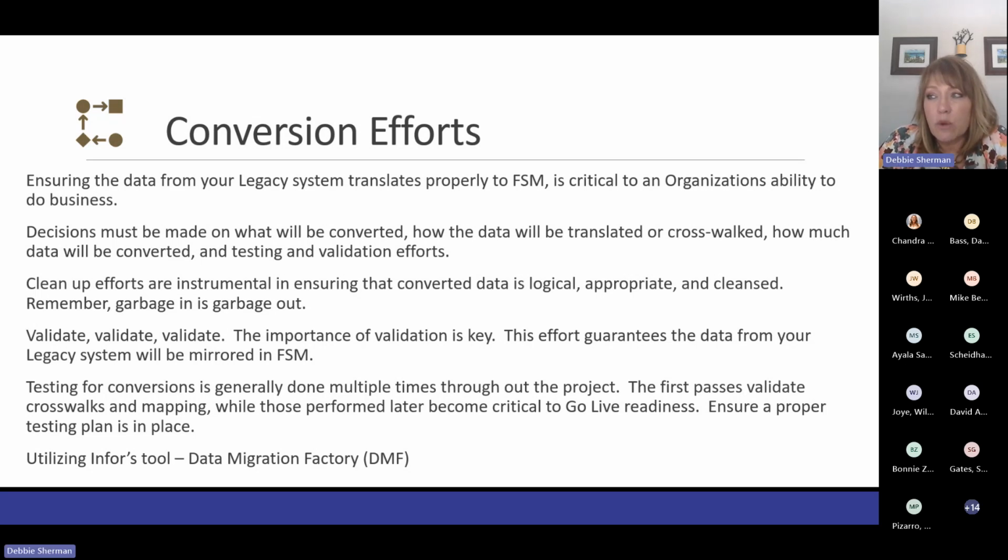You'll need to make decisions around what will be converted to FSM. Standard is generally 2 years of summary, 1 of detail, and that can fluctuate depending on the industry that you're in and what the requirements are. There are also great tools for housing that data and looking at it without having to bring it into FSM. So we talk about how that data will be translated. There are crosswalks involved generally, especially if you're doing a reorganization or taking the opportunity to implement a standardized chart of accounts.